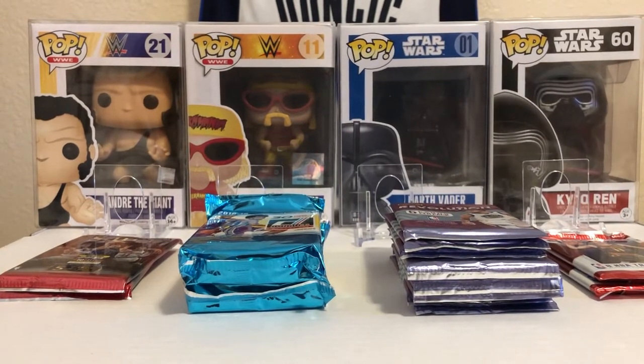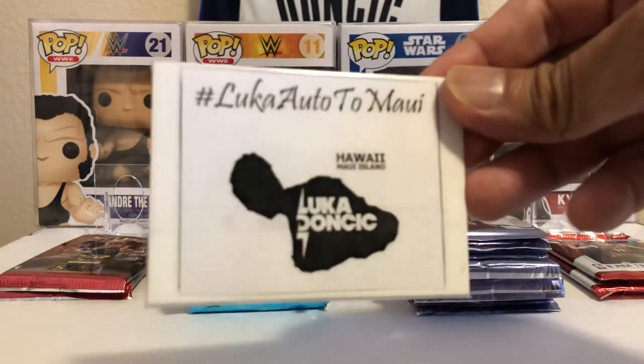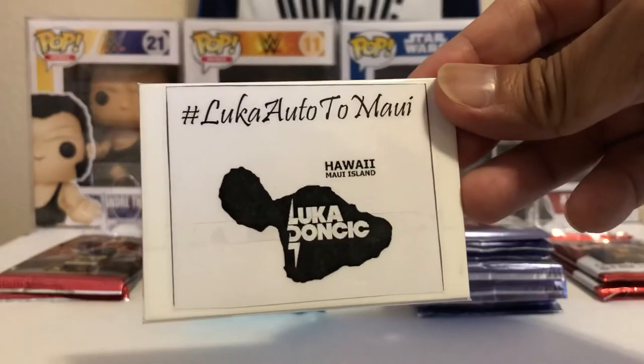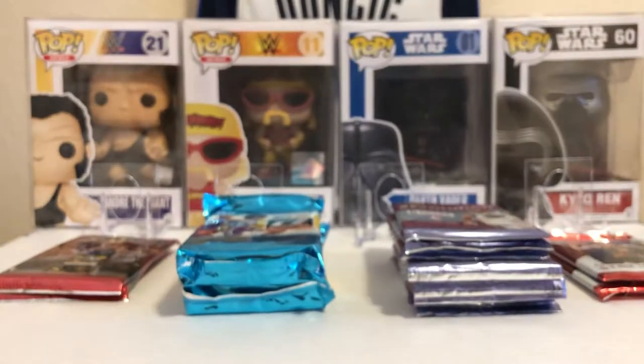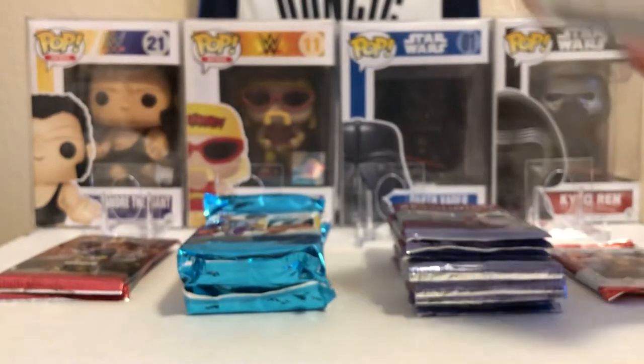Hopefully, we get one of these. That Luka Doncic in a Mavs uniform is coming to daddy. Let's go. Enough talk.